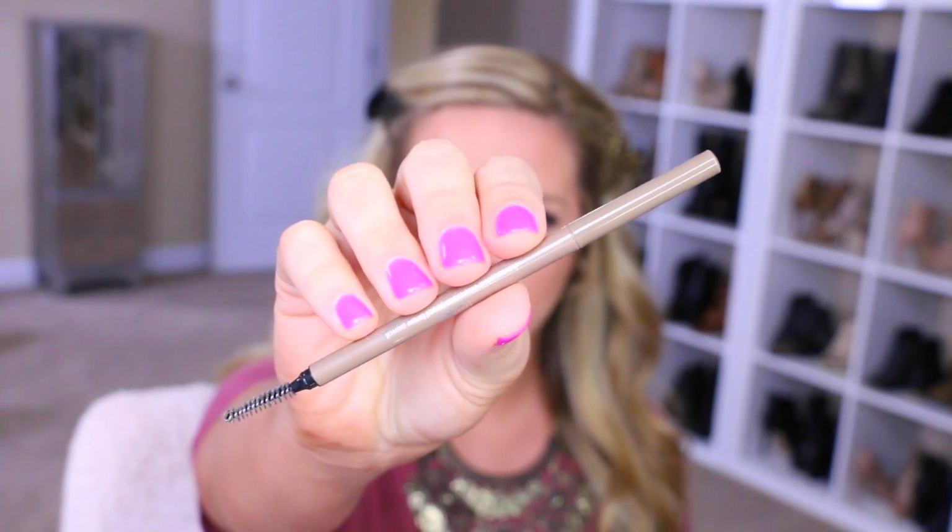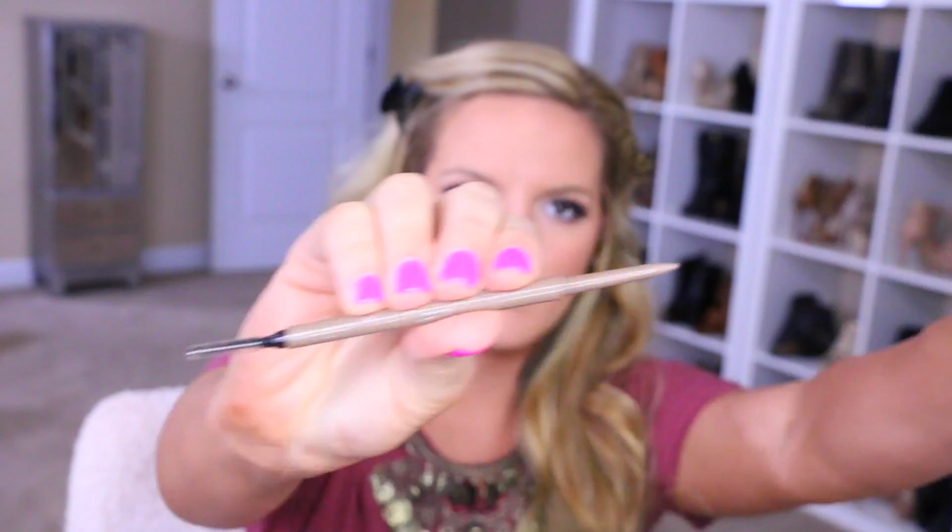And I only like to use powdered highlighters because I'm already going to start sweating throughout the day and have a natural glow to my skin. So I just like to add a little bit more to the tops of my cheekbones and I'm done. I don't want to do a liquid luminizer because it'll just end up being way too much for me. So I stick with powder highlight on the tops of the cheekbones and I'm done.